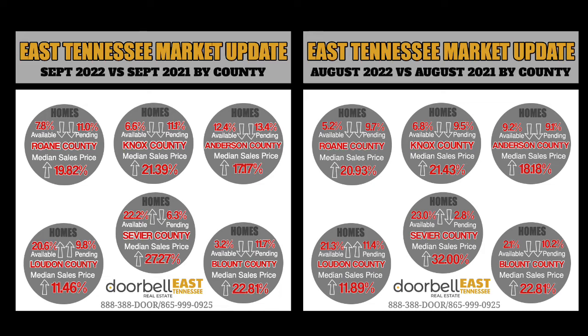Anderson County inventory was 9.2% compared to a year earlier last month, and now is down 12.4%. So definitely seeing inventory go in the wrong direction. We need more inventory, but we're seeing less inventory. Pending sales are down 13.4% compared to 9.1 last month. There's a direct correlation between having less inventory and less pending sales, because when there's less inventory, you have fewer homes to buy. Therefore, there's more competition, and fewer homes go under contract. And the median sales price in Anderson was 17.17 this month, down from 18.18 last month.